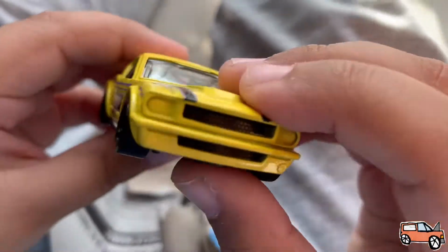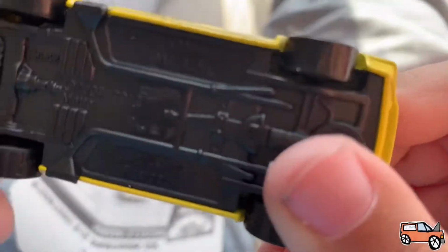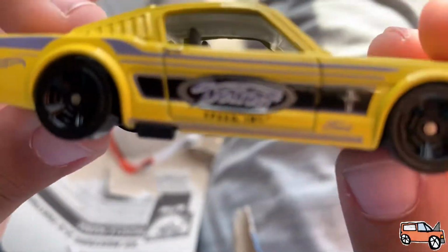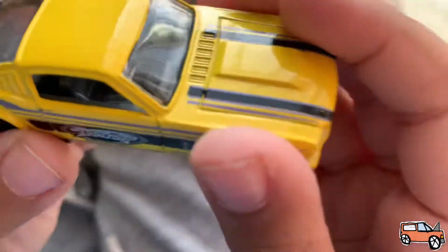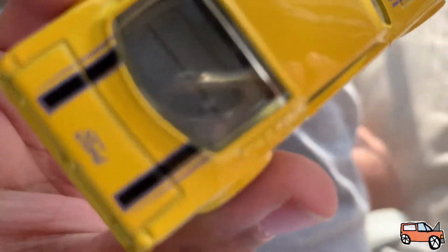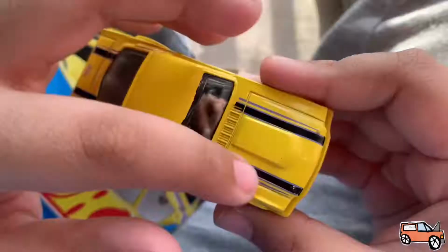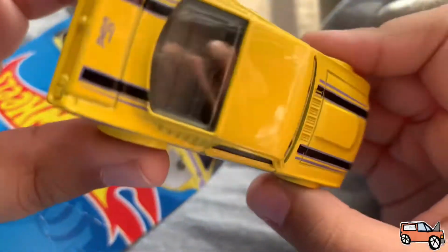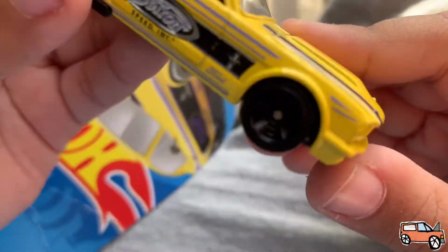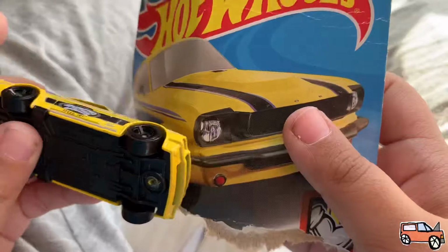Look at this. It just has so much detail. Look at the black rims on the yellow color. Look at all these stripes. It says Ford, though. It's Ford. The blue design looks so pop. Look at white compared. This is more detailed than this.